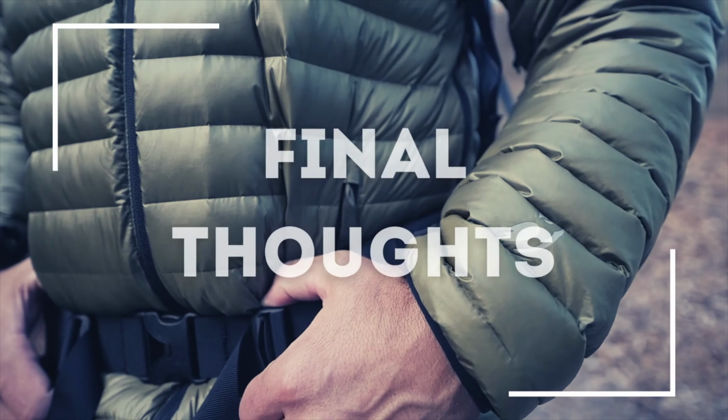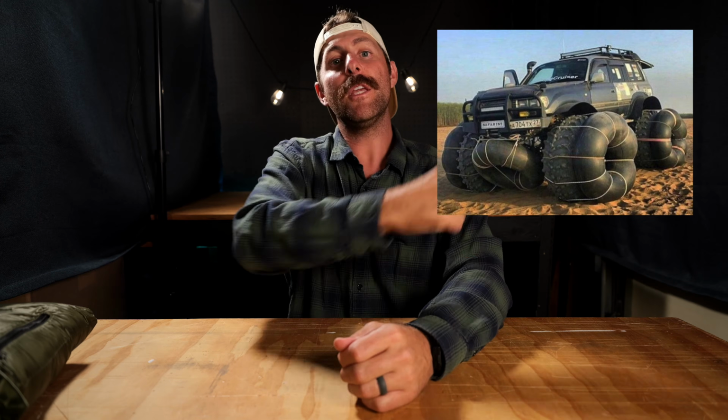What are my final thoughts? So my final thoughts on this jacket are that this is incredible. Who would I recommend this to? I would recommend this to an ultralight backpacker. I would recommend this to the overland guy. And third, I would recommend this to everybody. I know that that's such a bold statement and I'm sorry that I'm making it, but I am. If you want one puffy to do it all, this might be that puffy.